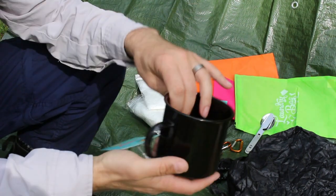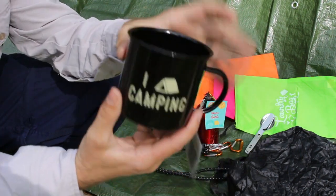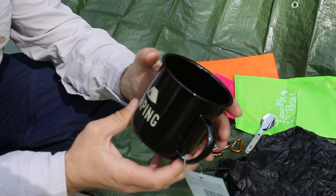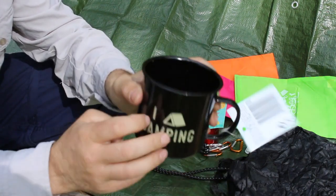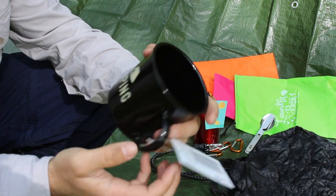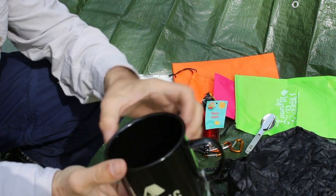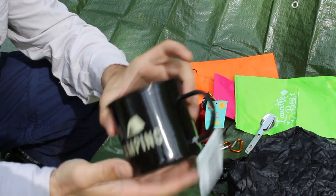Go with the old utensil sort of thing. We've also got a camping mug. Yeah, I love camping. So we're going to make a brew later on, hopefully, and just drink out of this and see how well it holds hot water and how it fares. But you can't really go far wrong with a metal camping mug. If push comes to shove, you could cook with it.